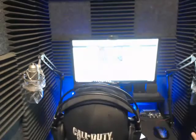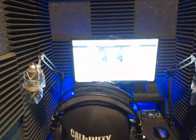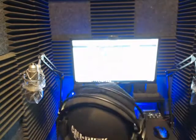It depends on what your budget is. I'm gonna be honest with you, and I'm keeping it real. It's about $900 worth of panels in this, from the ceiling almost all the way down to the base of this studio. And like I said, we did that.